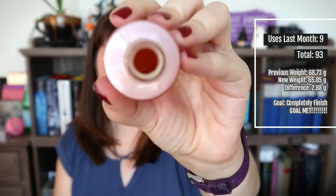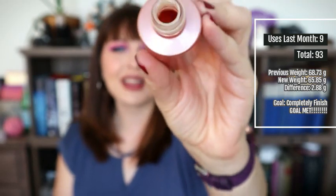For the letter B, I have from Neutrogena, this is the Be Bright Illuminating Serum. This I used 9 times, and I don't know if you'll be able to see in there. Probably not. It is totally empty. See, all gone. Very exciting, very exciting.